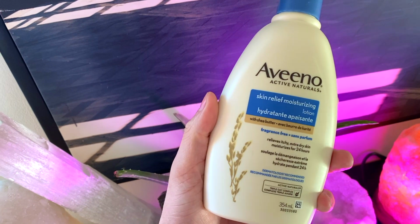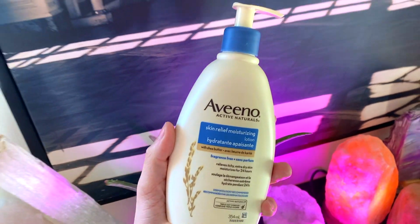Shea butter, amazing for dry skin. Colloidal oatmeal for dehydrated skin. This is a double win.